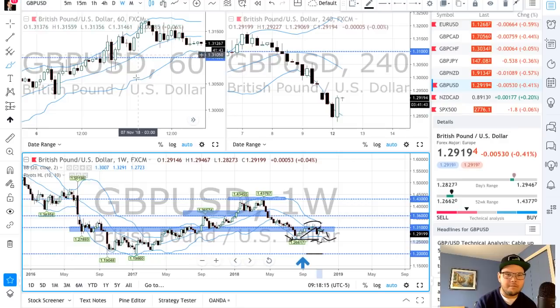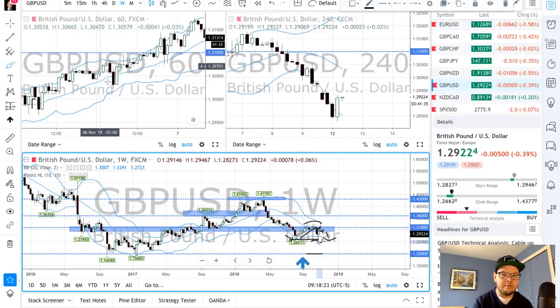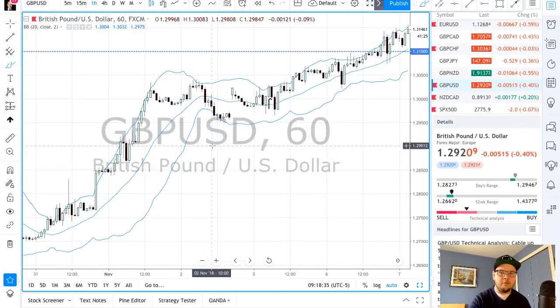This is not a good setup. This is not a good setup. It's kind of a good setup here. Yeah, this is a good setup. So we had this trade, which was a losing trade. Okay, and I kind of want to show this also because it's good to know that some trades won't work out, and as I said before, a lot of them won't work out.